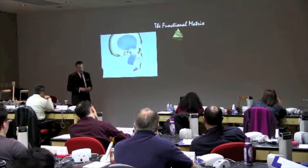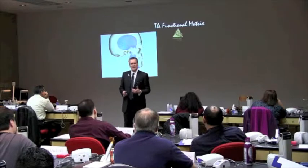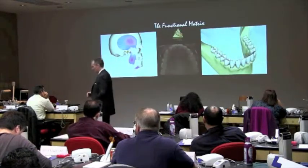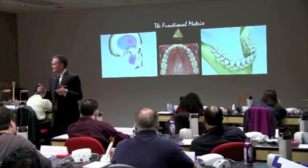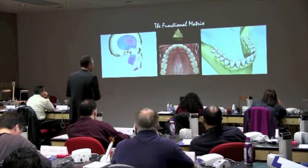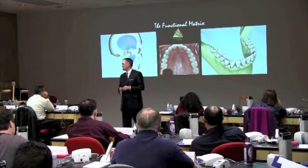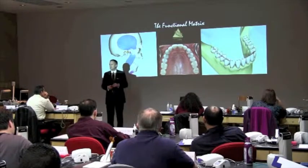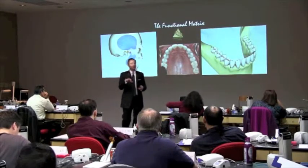This functional matrix allows for muscles to function in a very non-antagonistic way with comfort and efficiency. And if this system is designed properly, we understand that there should be bilateral simultaneous contact when the joints are in their hinge axis position, with an anterior guidance that's hopefully in harmony with the envelope of function that can provide a peaceful neuromusculature that creates an orthopedically stable position. The whole key to this process is this balanced distribution of forces, because muscles are receiving non-conflicting proprioceptive feedback to those sequentially loaded teeth.